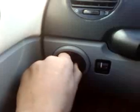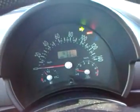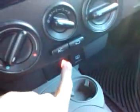Over here's the headlight switch. For the headlights, you can see that when I put the headlights on, the gauge turns purple. So all the interior lights are working in the car. Okay. Headlights all work. Tail lights all work. Turn signals all work, right and left. Show you the hazards. Okay, they work no problem.